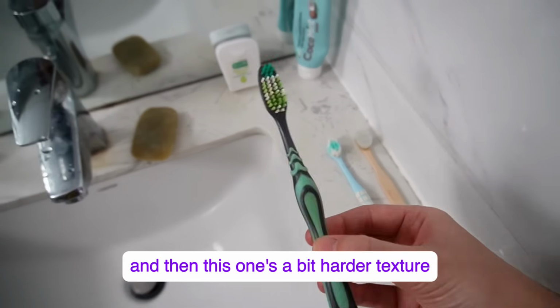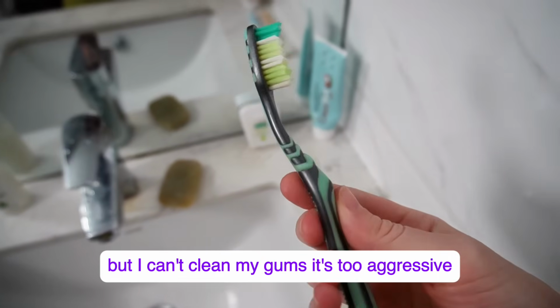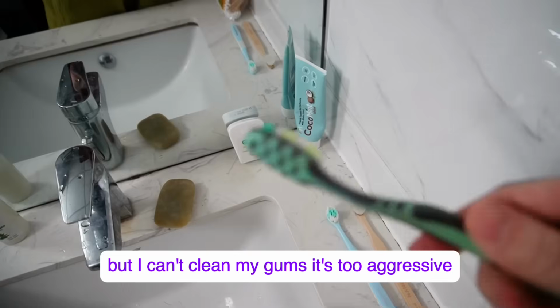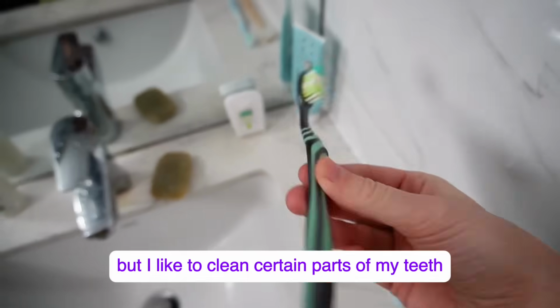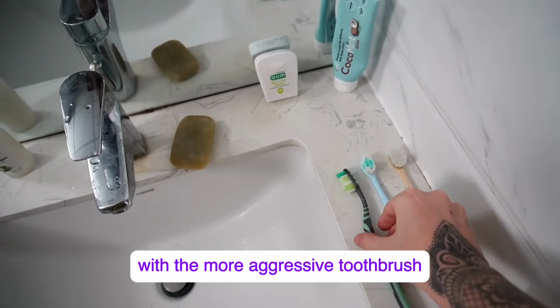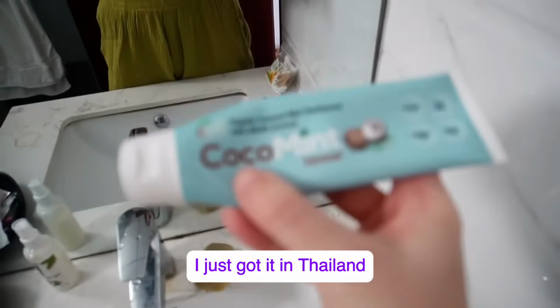And then this one's a bit harder texture, which a lot of people just use, but I can't clean my gums. It's too aggressive, but I like to clean certain parts of my teeth with the more aggressive toothbrush. And then this is the toothpaste I'm using right now. I just got it in Thailand.